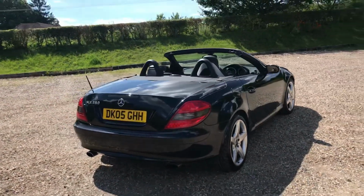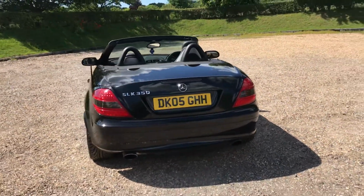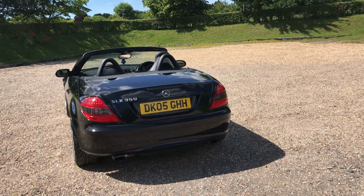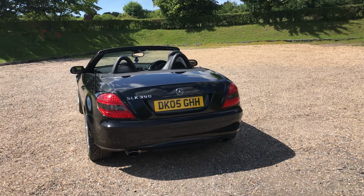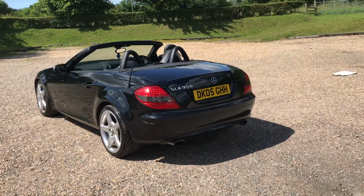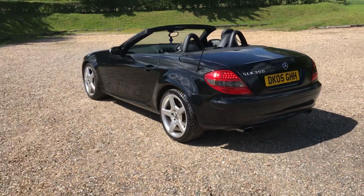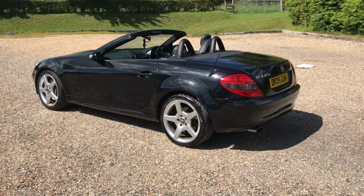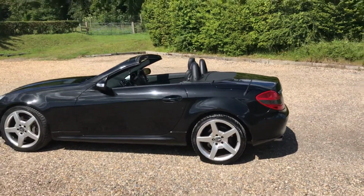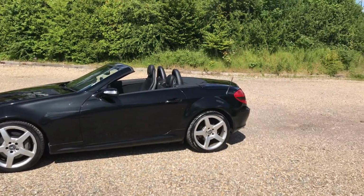It's a SLK 350, which means it's got a petrol 3.5 engine, 101 brake horsepower. In fact, it's the largest engine they fit in this car without it being the AMG model. So as you can imagine, very good performance, taking you from 0 to 60 in 5.4 seconds. But you don't have to drive it like a getaway driver. It's equally as nice just enjoying the roads of Britain.